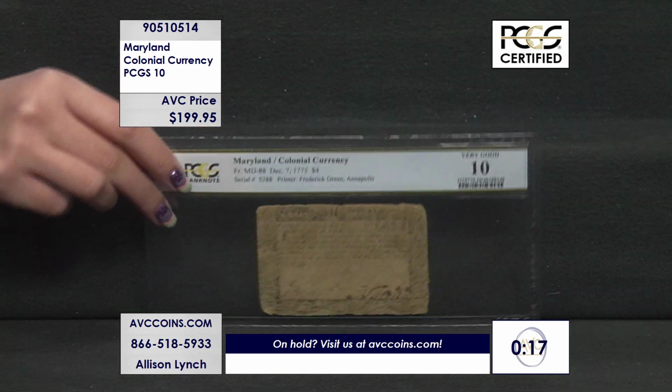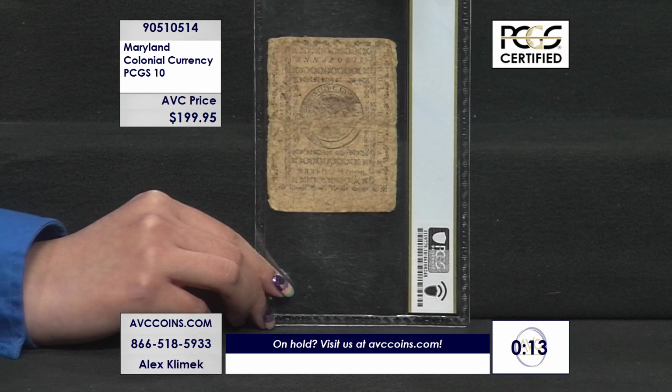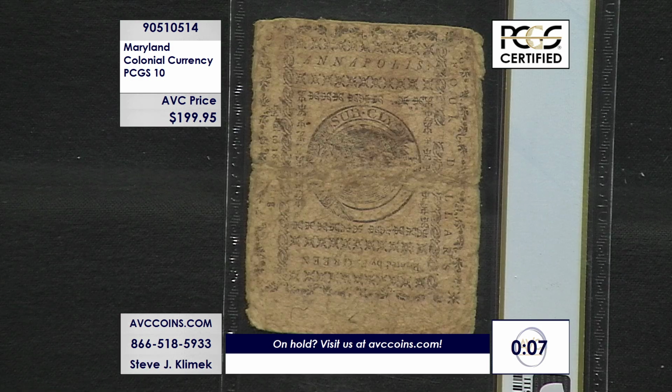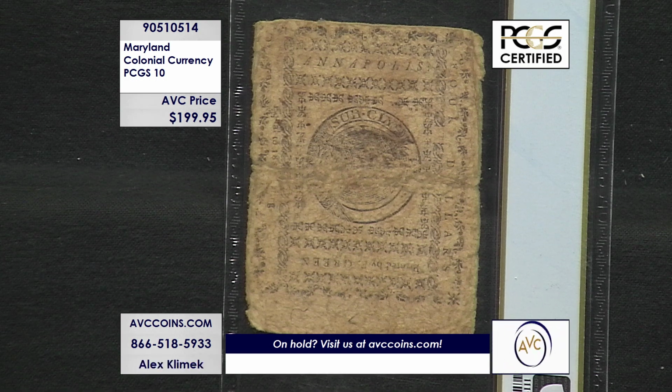For this one in particular, if you're online, search 905-10514. It will bring you right to that Maryland Colonial Currency page. This one is a PCGS 10. Again, savings of $200 off our competition who are selling non-certified notes, which we can't guarantee are authentic, for more. So $199.95, under $200 for this piece of history. You got to join us. Annapolis, Maryland, right there on the note. Right. Special.